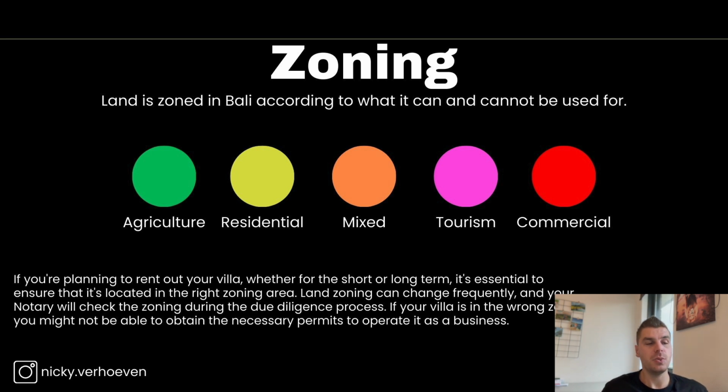The pink zone is the best one, that's tourism. That basically also means in the pink zone you can build higher floors, and in the yellow zone you can only do like 3 or 4 floors. So tourism zone, the pink one, is the best one, it's also the most expensive. And then you have red zone, which is not very common, but that's commercial zone.